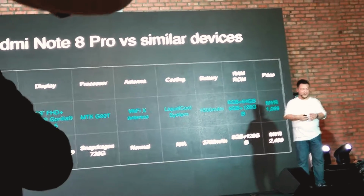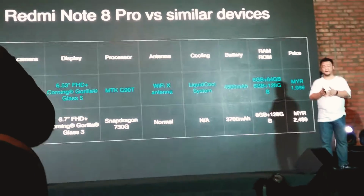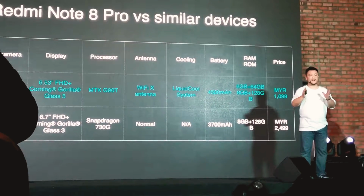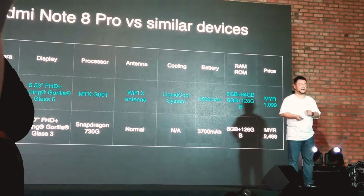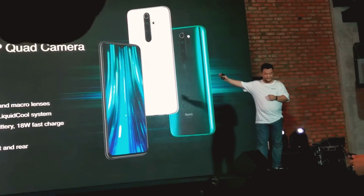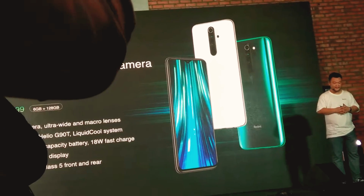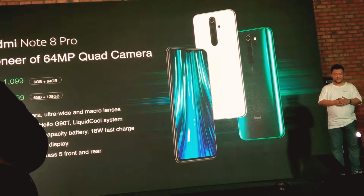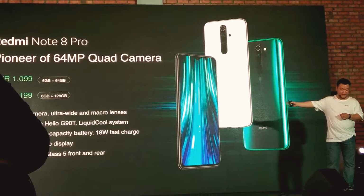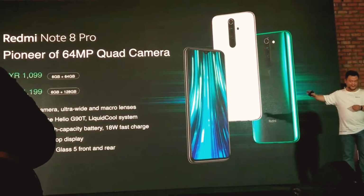So we offer the latest technology: the 64 megapixel camera, and also the MTK flagship G90T designed for gamers, starting from 1099. So this is the summary. The Redmi Note 8 Pro is the pioneer of the 64 megapixel quad camera, with the high performance Helio G90T, liquid cooling system, large 4500 mAh battery, 18 watt fast charger, and large Gorilla Glass 5 screen.